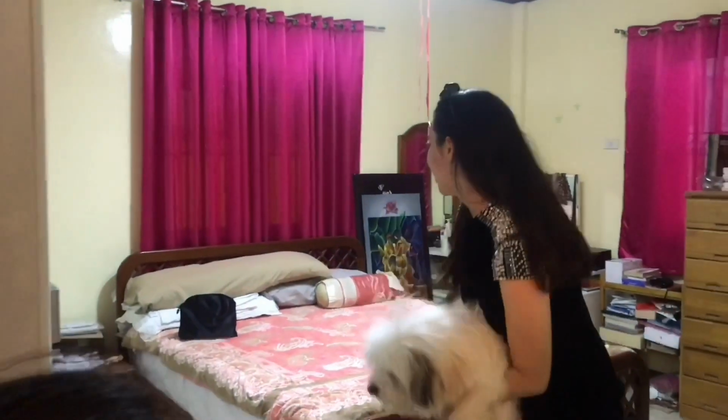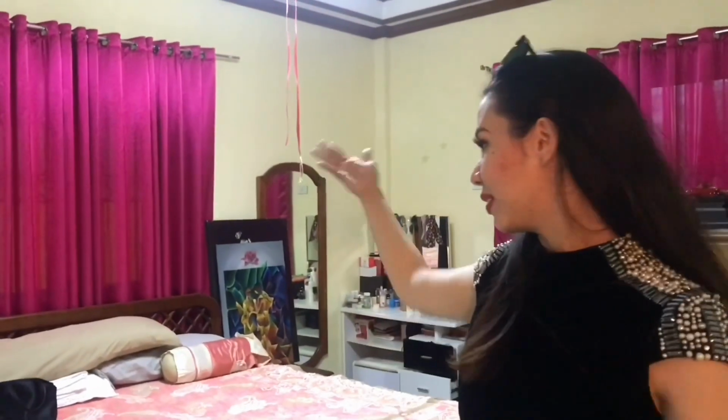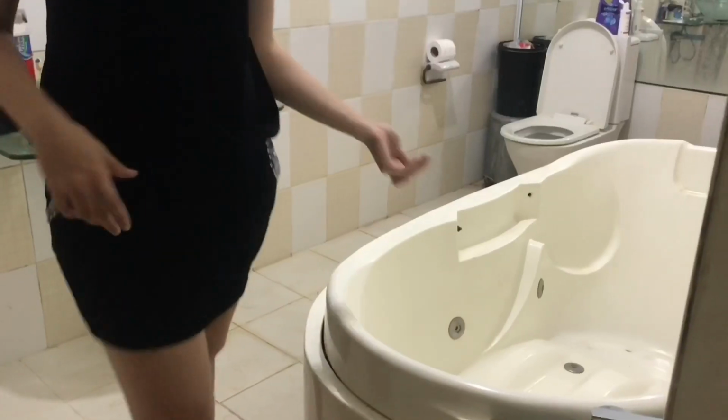So guys, this is the room of my mother and father. Here's their bed. And also, the funny thing here is their CR. You can see everything. As in everything. This is the only ugly part. So guys, this is their CR. Yup. There's just a big mirror, and also a bathtub. Okay, so let's go upstairs. Or maybe let's go first to the kitchen. Let's go!